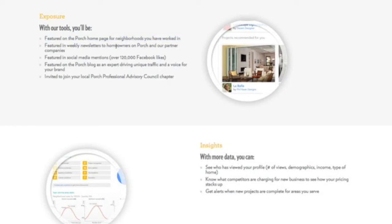So featuring in weekly newsletters to homeowners, okay, great. So they're going to do some direct mail for you, and promote your name for $35 a month. You can't beat that. Featured in social media mentions, over 120,000 Facebook likes. I'd like to know what that actually means, but again, it can't be bad for you. Featured on the Porch blog as an expert driving unique traffic and a voice for your brand. Again, I'm not sure how they're going to do that.